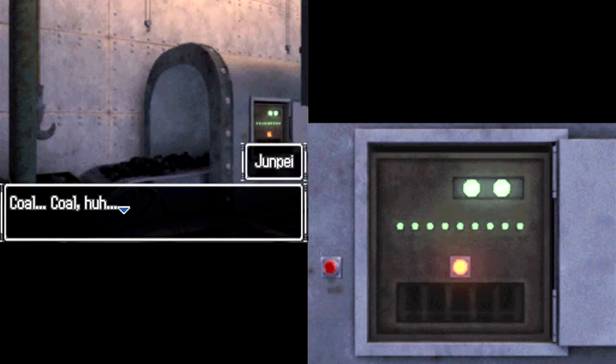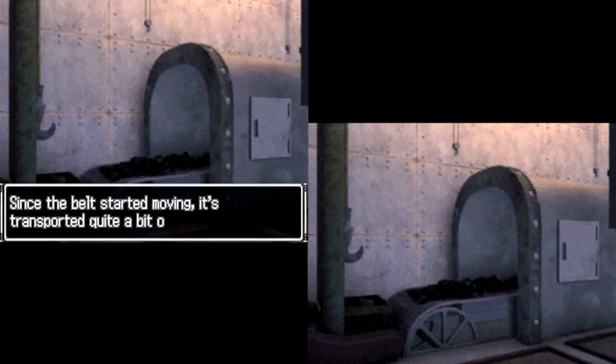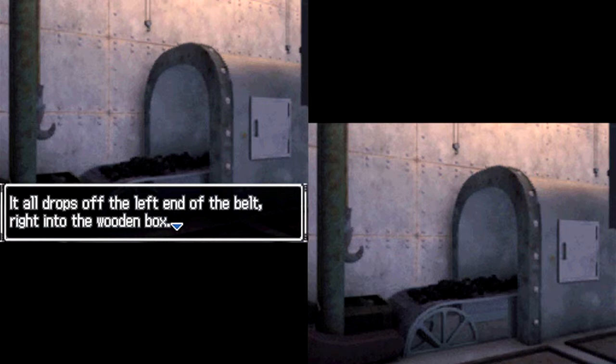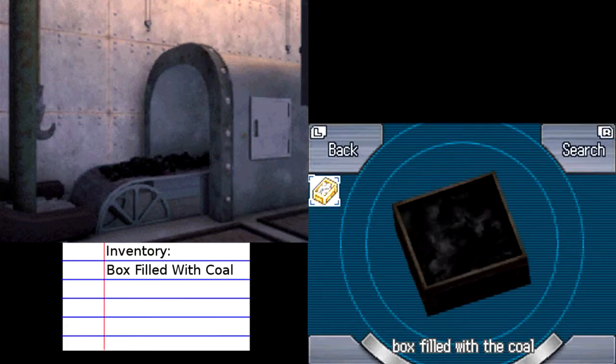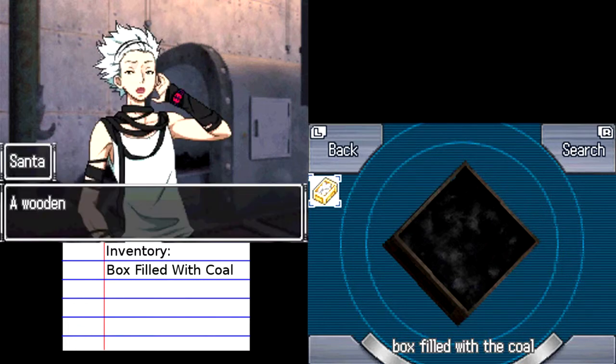Coal, huh? Since the belt started moving, it's transported quite a bit of coal. It all drops off the left end of the belt, right into the wooden box. And, okay, so we have a box filled with coal. What could we use with the coal? Some interesting looking coal. Well, let's see. We're in a boiler room, so maybe we could burn it somewhere? And maybe that would turn the gears? A wooden box full of coal.